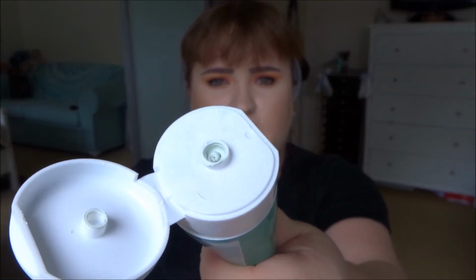But this has got that real green texture and colour that most clay masks have. I put it on my face and it dries really hard. I can't talk or anything like that, but it says here it contains naturally derived kaolin clay, packed with minerals to deeply cleanse and draw out impurities. It unclogs pores and removes dead skin cells.